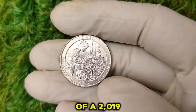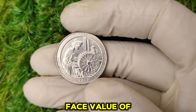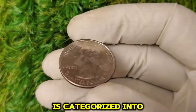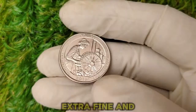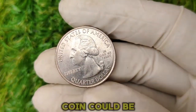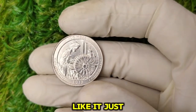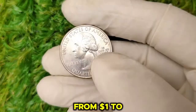The general value of a 2019 Lowell quarter in typical circulation is around its face value of 25 cents. But here's where things get interesting: condition matters. A coin's condition is categorized into different grades, like good, very fine, extra fine, and uncirculated or MS65 and above. The higher the grade, the more the coin could be worth. An uncirculated 2019 Lowell quarter, meaning it's in perfect condition, like it just came off the minting press, could fetch anywhere from $1 to $3 on the secondary market.